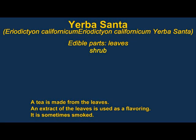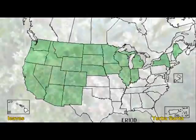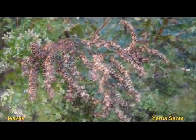Yerba Santa, or sacred herb in Spanish, is used as a condiment or a tea. The leaves are chewed for their refreshing taste and to relieve thirst. An aromatic sweet tea is made from the fresh or dried leaves.